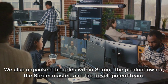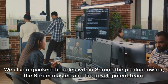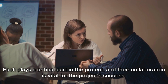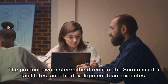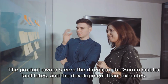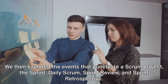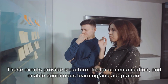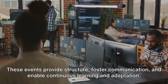We also unpacked the roles within Scrum: the product owner, the Scrum Master, and the development team. Each plays a critical part in the project, and their collaboration is vital for the project's success. The product owner steers the direction, the Scrum Master facilitates, and the development team executes. We then explored the events that punctuate a Scrum project: the sprint, daily Scrum, sprint review, and sprint retrospective. These events provide structure, foster communication, and enable continuous learning and adaptation.